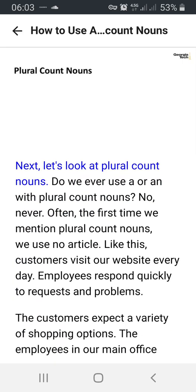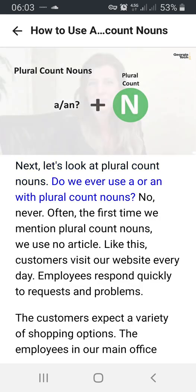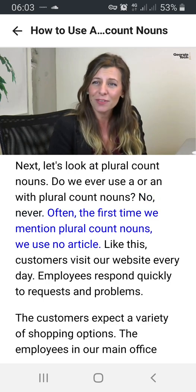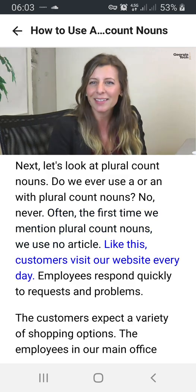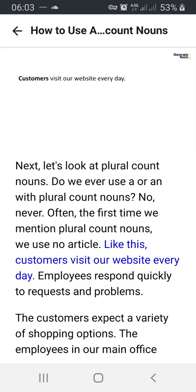Next, let's look at plural count nouns. Do we ever use a or un with plural count nouns? No, never. Often, the first time we mention plural count nouns, we use no article, like this. Customers visit our website every day. Employees respond quickly to requests and problems.